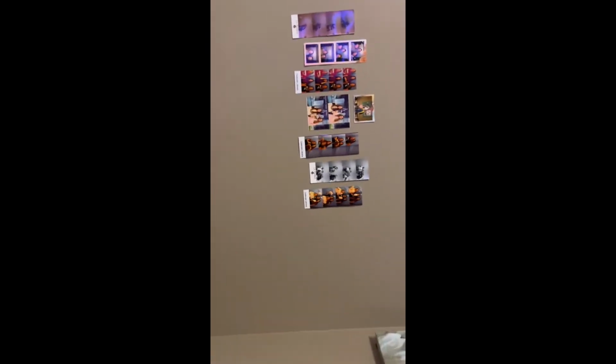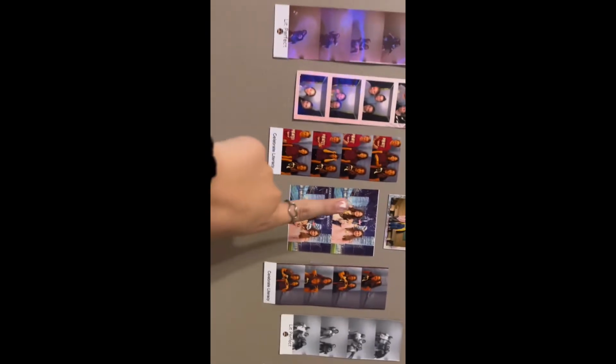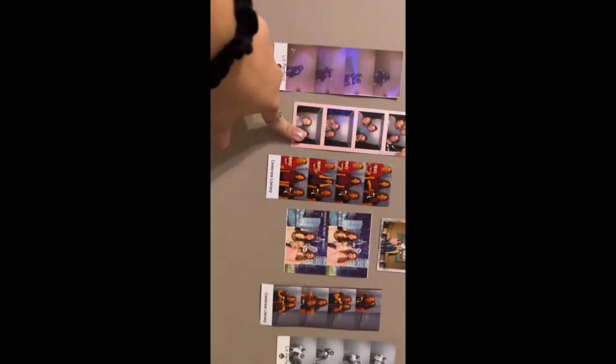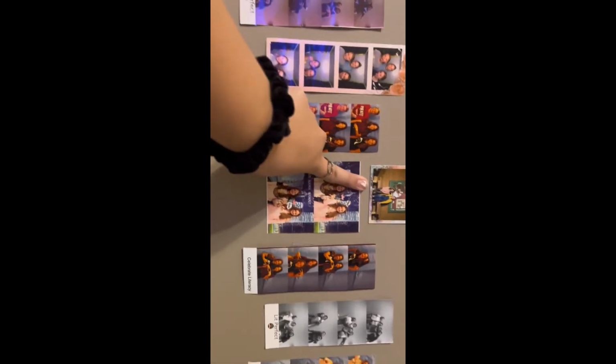So this one's from 2 years ago. This one's from like 4 years ago. That one is from Christmas last year, I think. It's just me and my sister with Santa Claus. But yeah, that's what it looks like. On to the rest of my room.